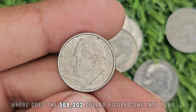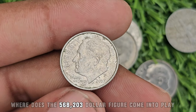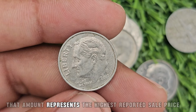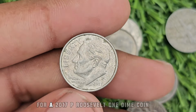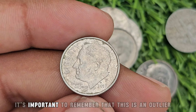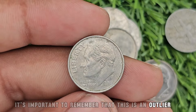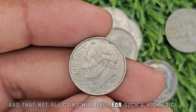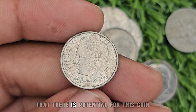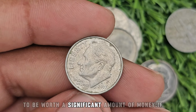Where does the $568,203 figure come into play? Well, that amount represents the highest reported sale price for a 2017 P. Roosevelt 1 dime coin. It's important to remember that this is an outlier and that not all coins will sell for such a high price. However, it does go to show that there is potential for this coin to be worth a significant amount of money.